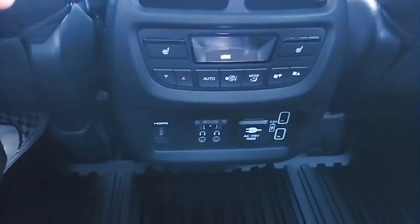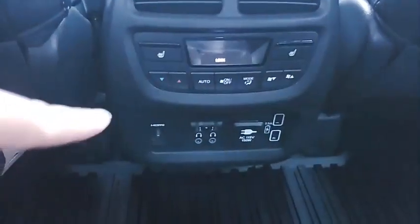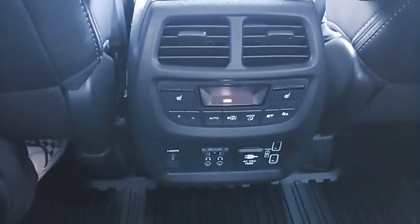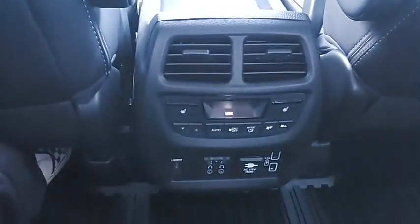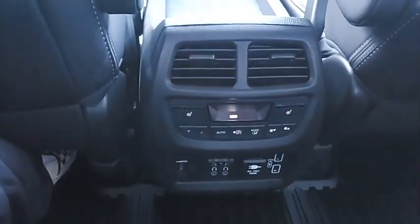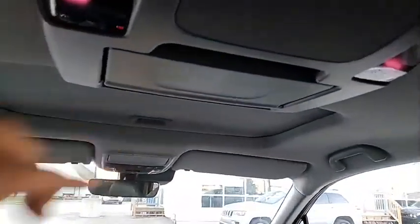So sitting here, as you can see, I'm 5'10". It's good leg room for me, right? On long trips, you got your charging ports, and of course your headphone jack for the wireless headsets. The one thing na maganda sa sasakyan na to, and for me, if you have small children, this is what makes the Pilot better than the Highlander, is because meron siyang built-in na DVD.